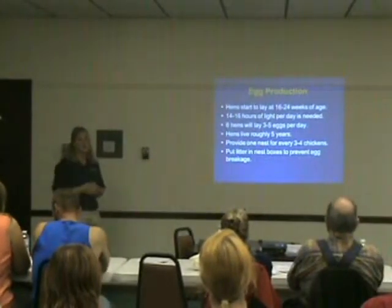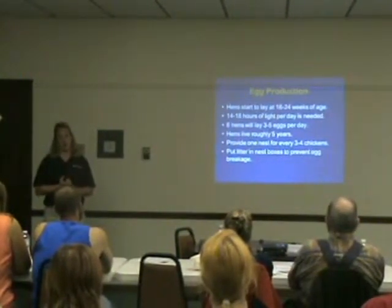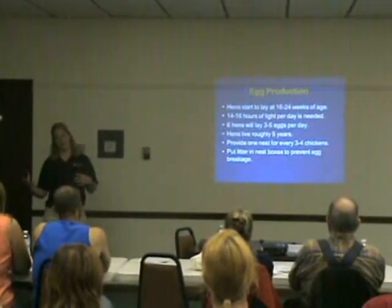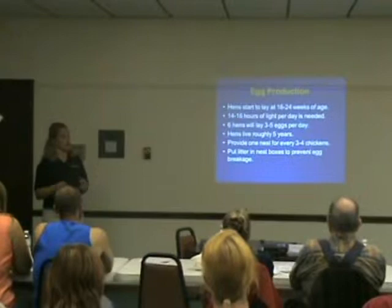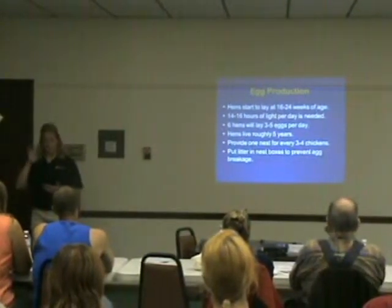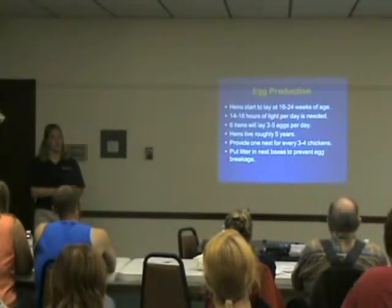If you're looking to have egg production, hens start to lay about 16 to 24 weeks of age. And there's such a wide range because of the breeds. Your smaller breeds are going to start laying early. Your larger breeds tend to lay a little bit later. They need daylight in order to set their biological clock and begin to lay.